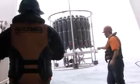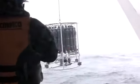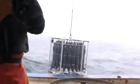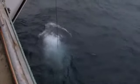So we lower it over the side, and what we're actually doing is we're measuring things on the way down, and then as we come up, each one of these bottles will fire and collect water at different depths. And we know that we're going to see different things at different depths.